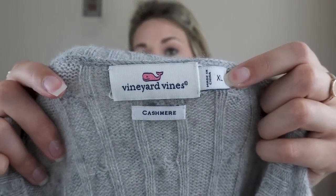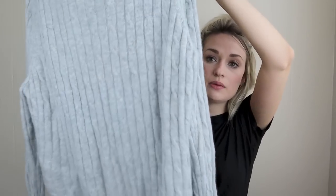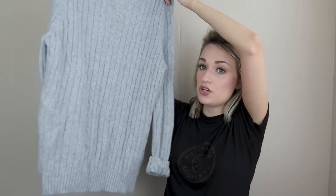It's 100% cashmere and it's a size extra large. We have a lot of marketability points going for this: size, brand, material, as well as the style. The classic cable knit construction, or detail, has always been super popular for me. And also condition. This has no pilling and it is 100% cashmere, so that's excellent. This sold for $50, full listing price.